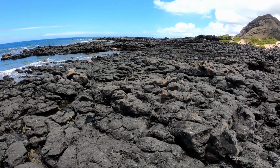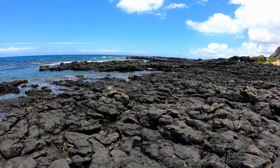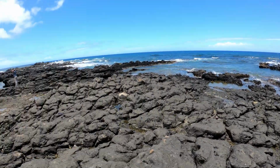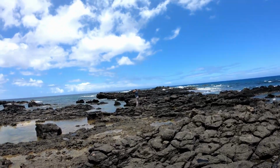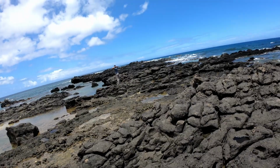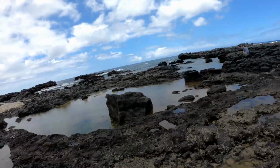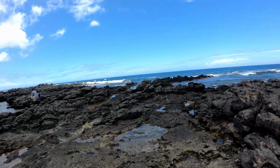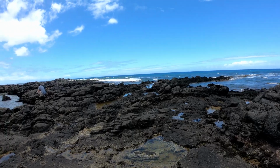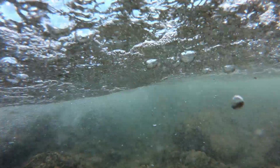I describe tide pools as a marine biologist's dream because it is so cool to see all the various organisms living in these tide pools and the amazing adaptations they have to allow them to keep from desiccating out in the sun and also to deal with all the wave action, changes in oxygen, temperature, and salinity levels. So I hope you enjoy while our GoPro dives right into a few of these tide pools and gives you a look around.